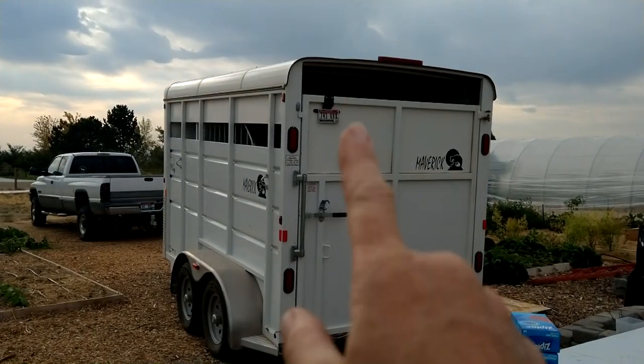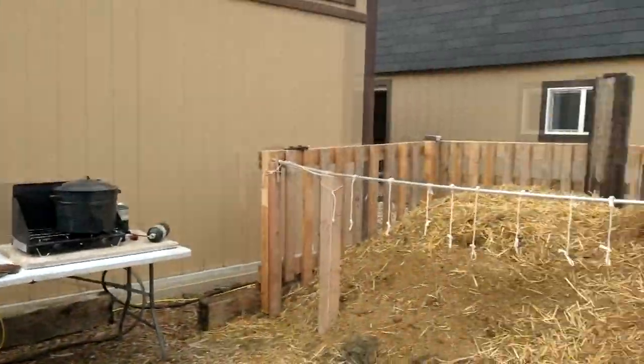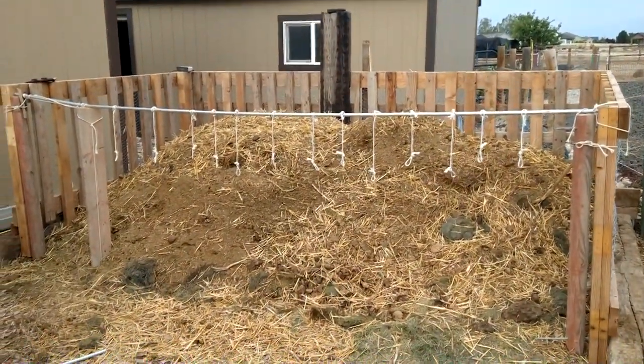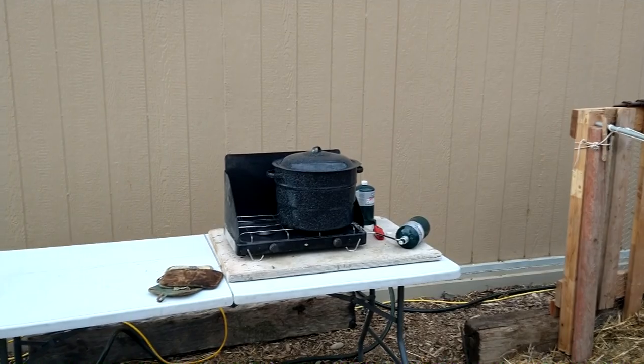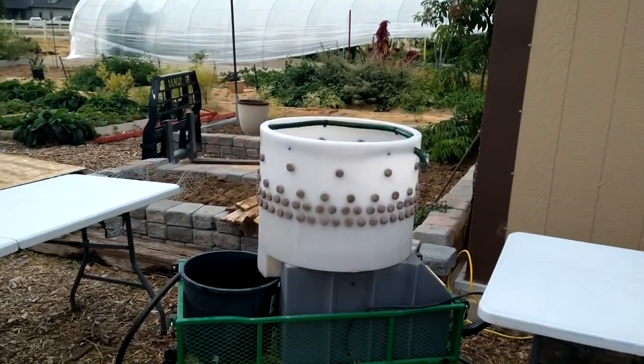All right, so we're ready to get started. I have everything set up. Let me tour you through the process of how we're going to be doing this. So we'll take the chickens out of the horse trailer. We will walk them over here to the compost bin where I will bleed them out. From there, once they're dead, they go into the hot pot so I can scald them and get the feathers super loose. Then we move them to the plucker.